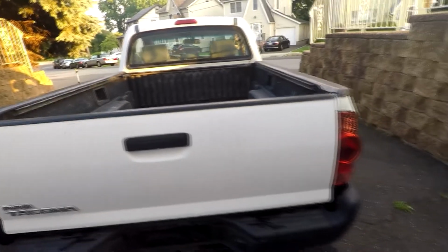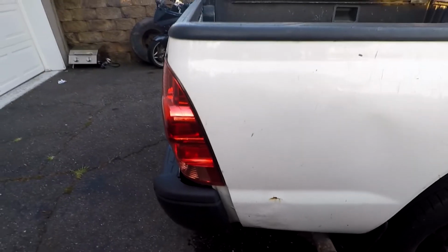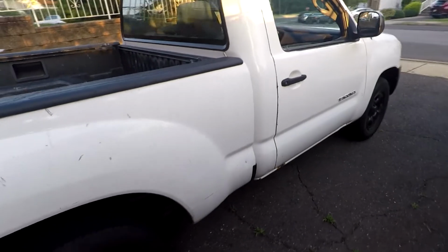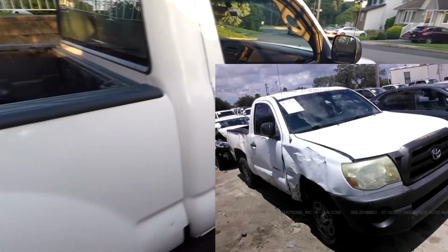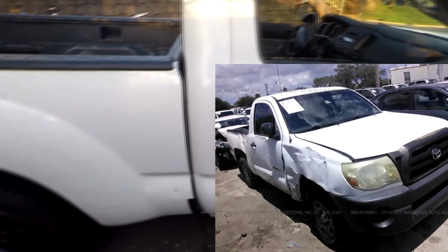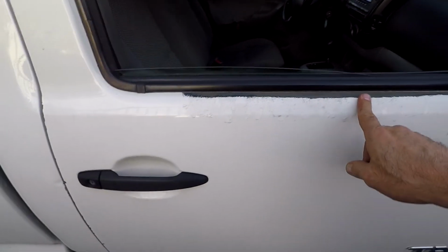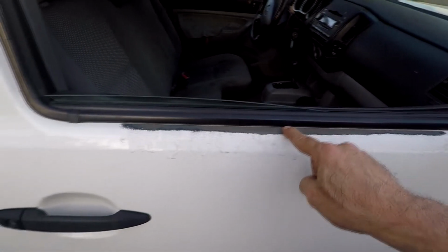So, closing it. If we come around, you see the car's been beat up with rocks and kicked, and this was the side that was damaged, but it was fixed. It was a long time ago, because I looked at the pictures online. I'll try to post it. You'll see this whole side was damaged. So whoever fixed it did a good job, and it was a long time ago, because you can see here how the clear coat is peeling off and this paint has completely vanished, but there's no rust, which is a good thing.